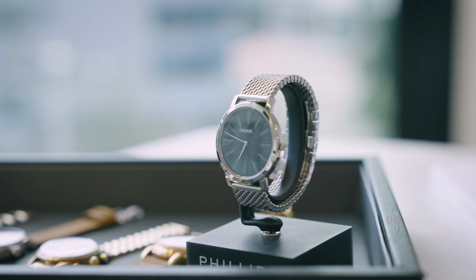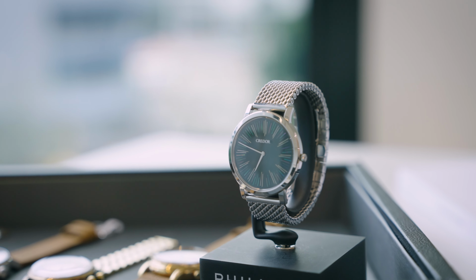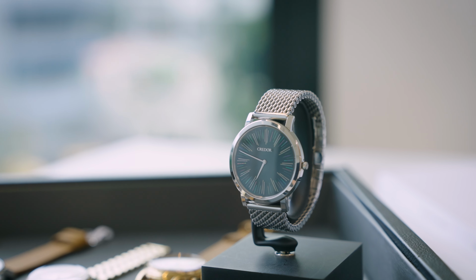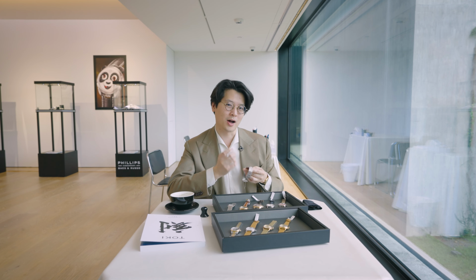Okay, we're gonna wrap up with lot number 46. This is actually one of my watches in the auction. I'm letting it go because I wasn't wearing it enough, but it's really a wonderful piece. This is the Credor Raden.